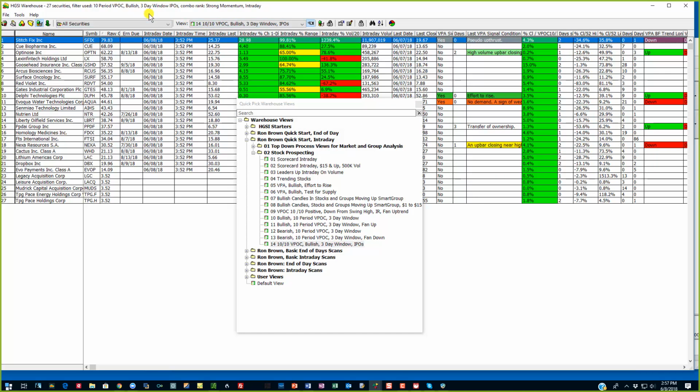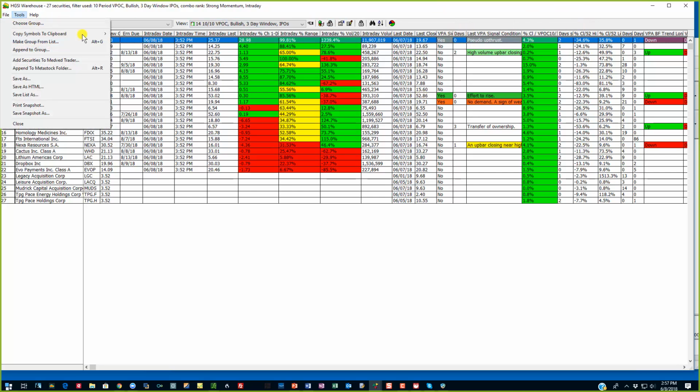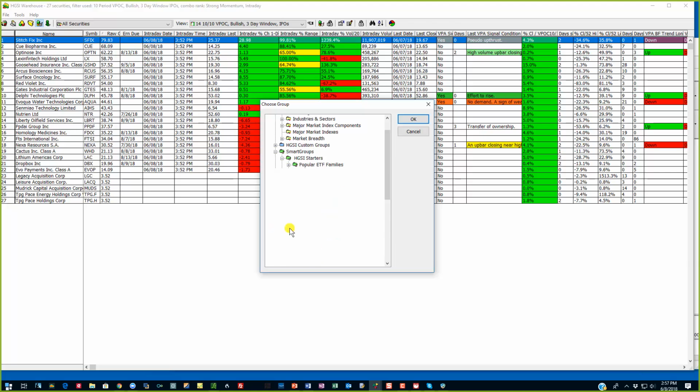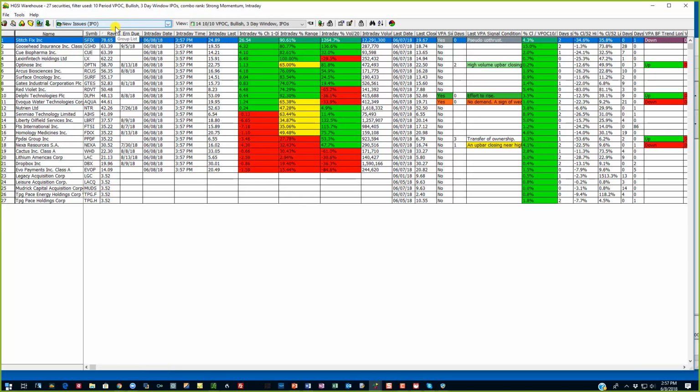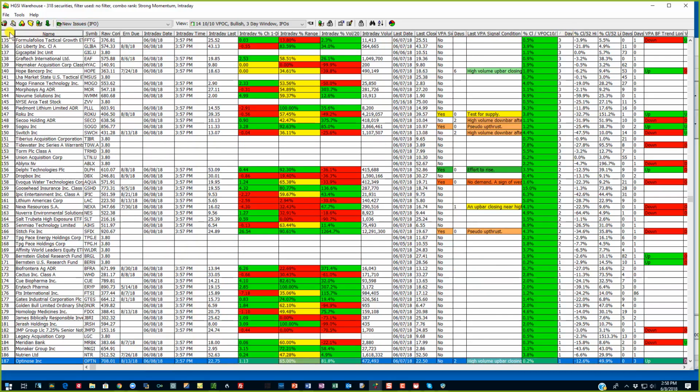Now, I'm not going to do this. I was going to say you can go look at all of the IPOs and see how long they have been trading. Well, I'll show you how to do this very quickly. Under the smart groups, under the HGSI starters, popular stock categories, there are new issues, IPOs here. If I go to that, you can see that I'm up there right now. If I take the filter off, hold the shift key, this gives me all the IPOs in the last 6 months, 318 of them. And then you can see the days since the VPOC crossover.